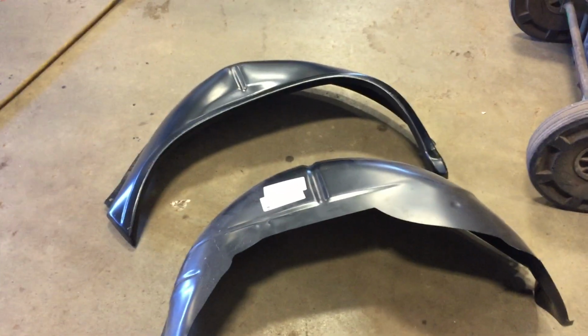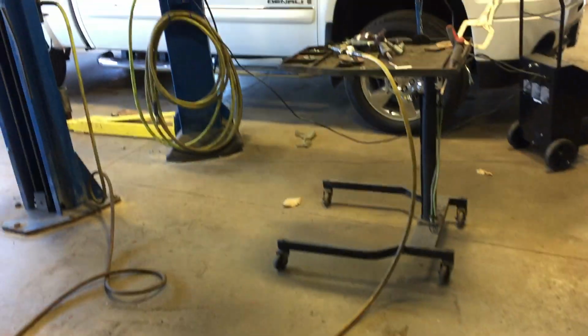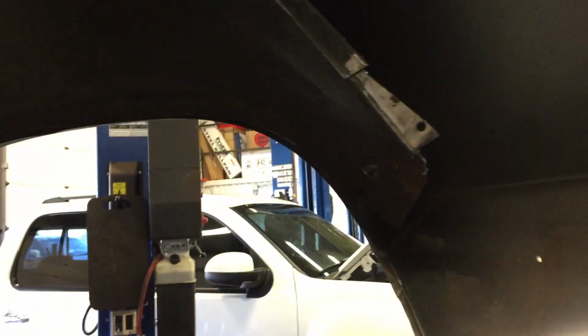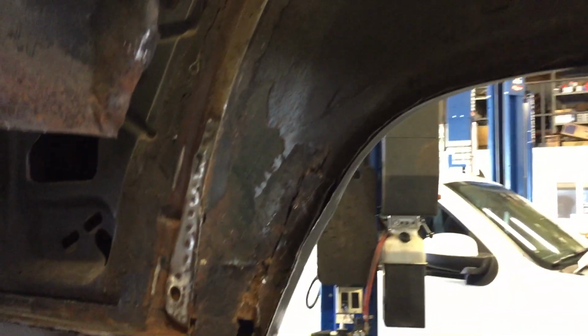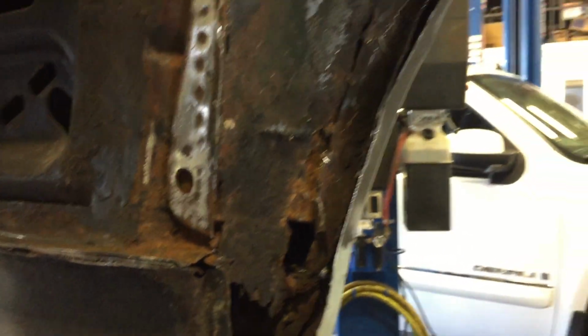Those there are the brand new inner fenders that are going to go in the back. We have opened it up back here. I am standing where the trunk used to be. What they've done here is this is part of the one that's left in, and where there's the ugliness that we're trying to replace here. So that's going to be all gone.